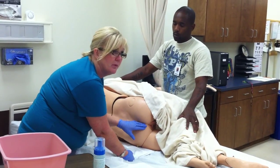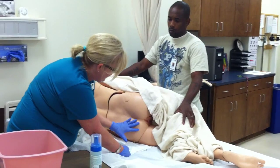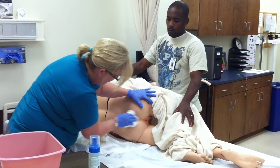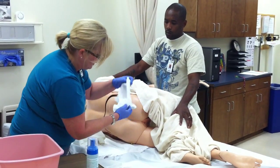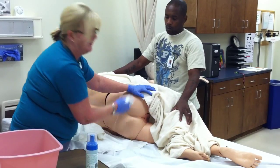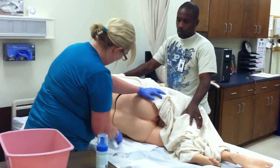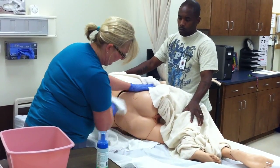Y'all know what those are? Okay? If they have any fissures, which means they have tears, anything like that down here, that's a good time to assess. So I'm going to start from front and go back. I'm going to change my washcloth, do it again. I'm going to continue to use a different portion until it's clean, just like when you go to the restroom. We're going to do it till it's clean. I'm going to make sure I rinse that area well and dry it really well, okay?